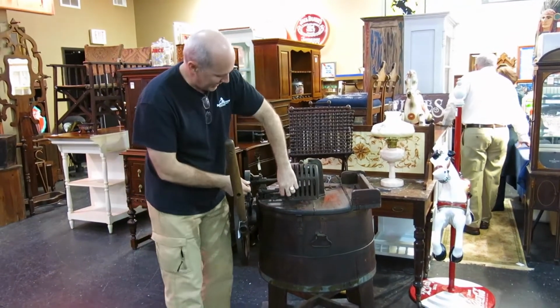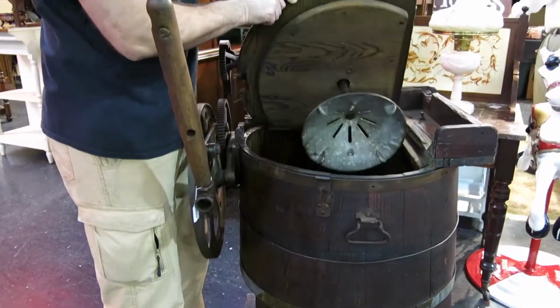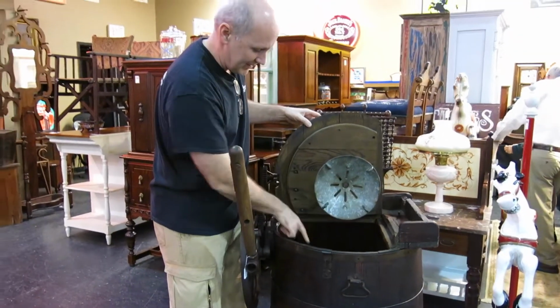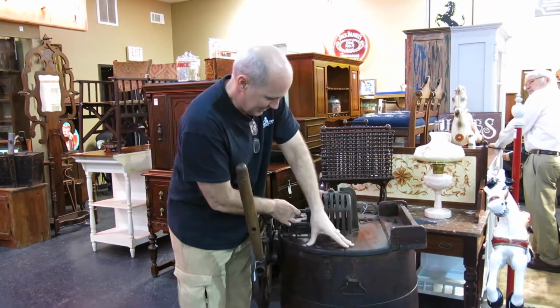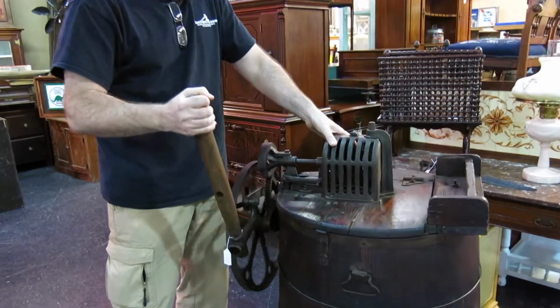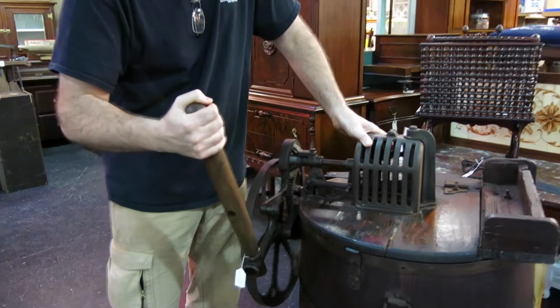There's a little lever right here. You have to lift up. It's really difficult. And the whole thing flips up. It's got the original plunger in it with the rotating cup on it. It's got a washboard bottom. And when you close it, it snaps down. And check this out. It actually works, plunges, and this made your wife really, really happy right here.